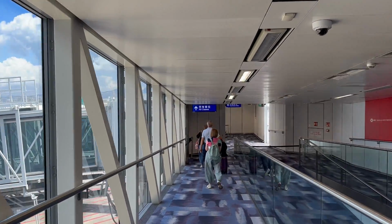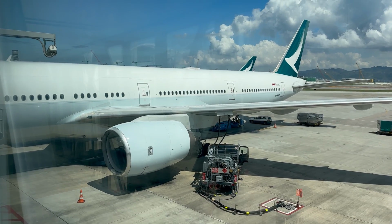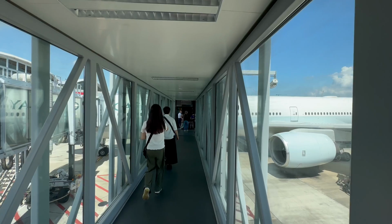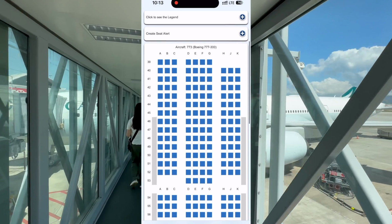Our aircraft today is Cathay's highest capacity aircraft. It has 42 regional business class seats and 396 economy. Expert flyer shows that our flight is packed to the brim today. Not a single seat left empty.